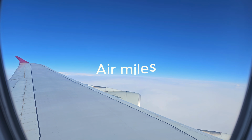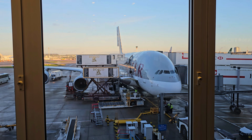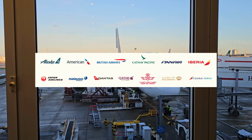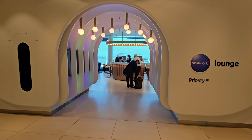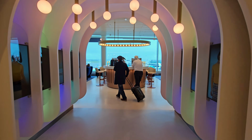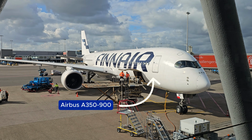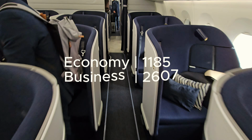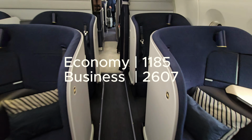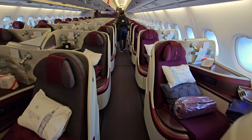Points, also called air miles, can be accumulated by flying. Qatar Airways is part of oneworld, as well as these other airlines. Now oneworld refers to air miles as avios, and the higher cabin you fly, the higher the return. For example, flying Finnair's beautiful Airbus A350 from Amsterdam to Helsinki will credit you with up to 2,600 avios, depending on which cabin you fly in. The longer the distance, the higher the return.